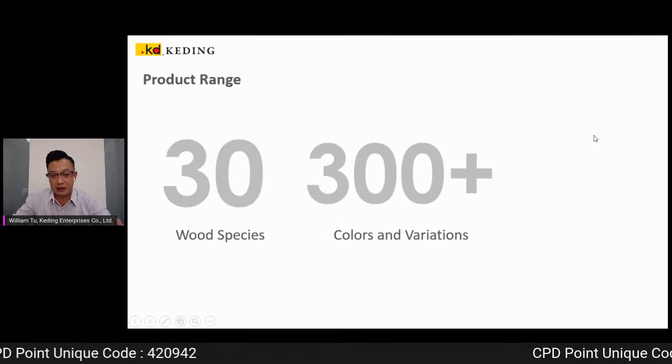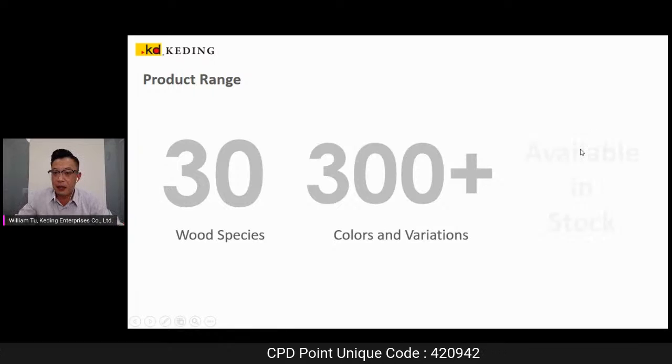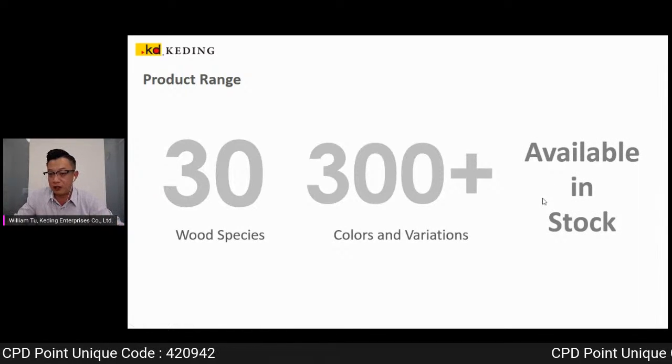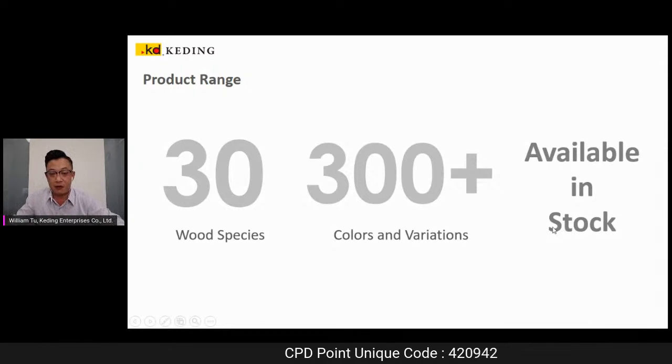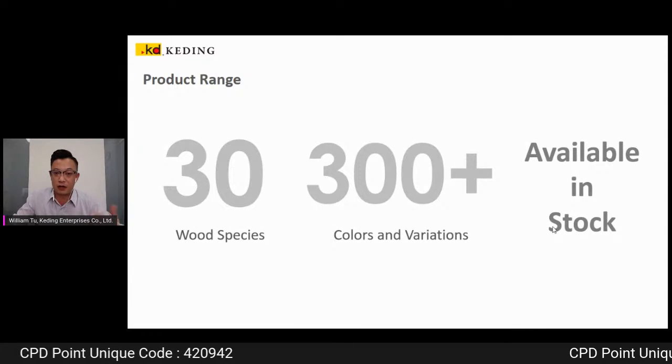Our product range: we carry 30 different wood species, and we can offer 300 plus colors and variations. The good thing is that KD Panels holds stock of every product, so everything is available in stock. If you have any requests, you can take a sample, and once you order, we can deliver it very soon.